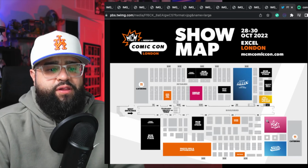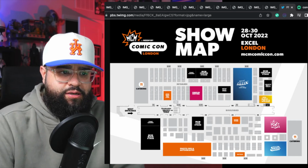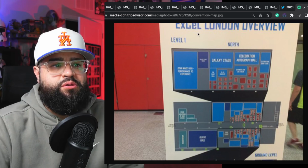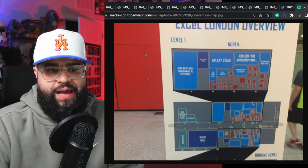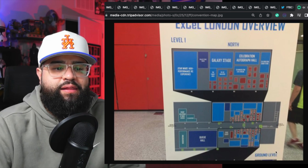It seems like it's a big place. I've never been. If you've been to the Excel Center, comment down below. This was the past London Celebration. If you just Google Excel London Star Wars Celebration 2016 map, you could take a look at that and get somewhat of an idea of the layout.